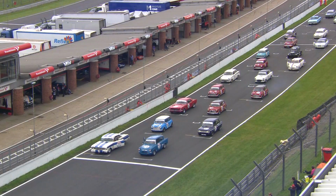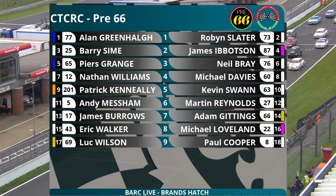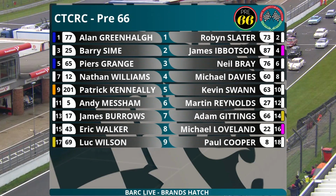Good to hear from Alan Greenhalgh there, and he sits on pole position for our first race of the day, the Pultec Race Engines Pre-66 touring cars, a wonderful mixture of classic machinery on the grid. Alan Greenhalgh on pole, alongside him Robin Slater with his Ford Anglia. Second row, the first of the minis, Barry Syme, all the way from Scotland, starts alongside James Ibbotson. Great efforts in his Hillman Imp.